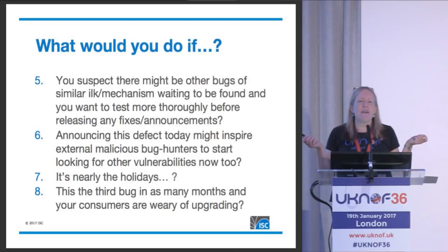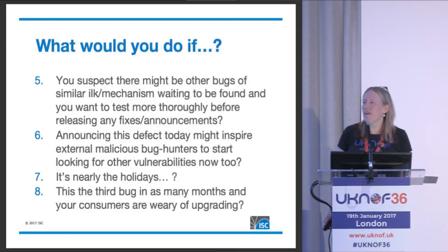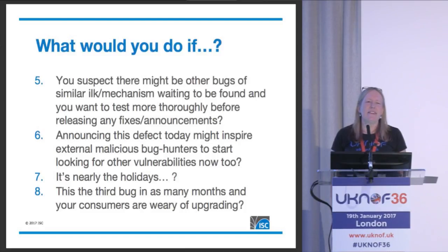It's late November. Everybody's heading into change freezes. You know that everybody is going to absolutely hate you if you announce that there is a vulnerability and everybody should upgrade their code now during the holidays because they're in their change freeze. Nobody else knows about it. It's unlikely to be discovered randomly. Do you hang on to it and save it until after the holidays?